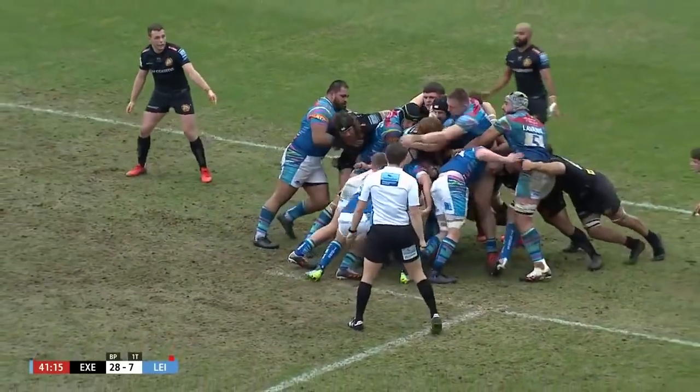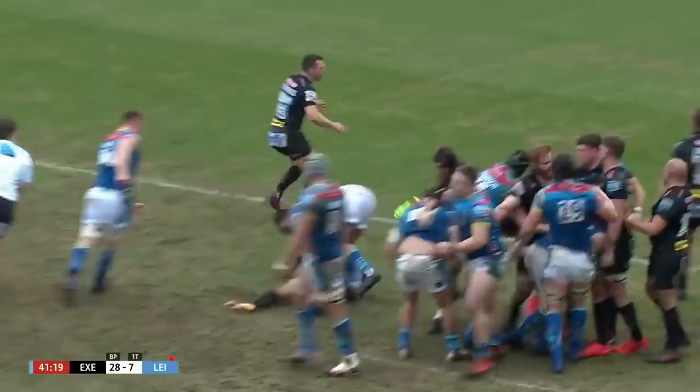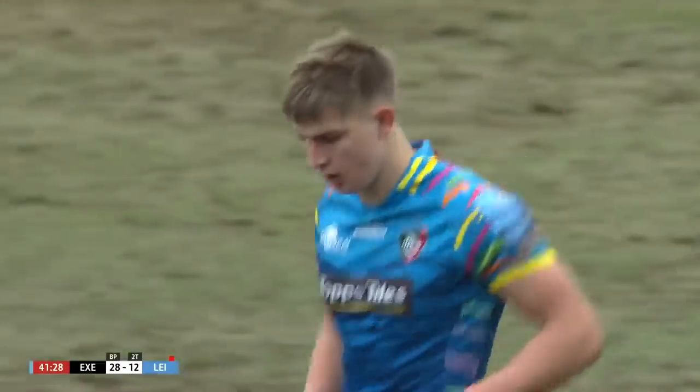It's clean through, that's legal. And Portley wants the ball. Dummies and cuts back inside and goes over. And the Tigers have a second try before the interval.